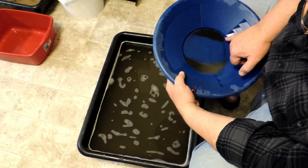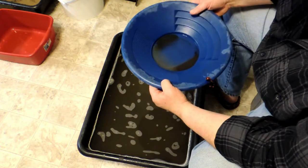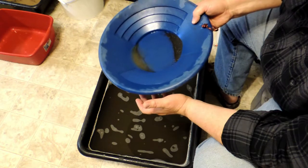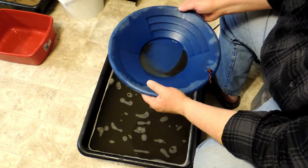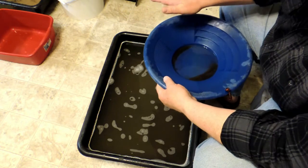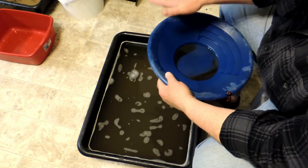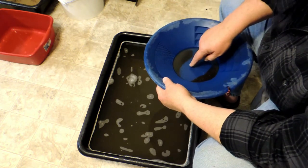Now you can see there's some gold in there. Something to remember too is that, ooh, floaties. I did put some jet dry in the water. That gold has no excuse to be floating. Well, it wants to take off though. What was I talking about? Do you remember? I don't. No, I still got floaties taking off there.